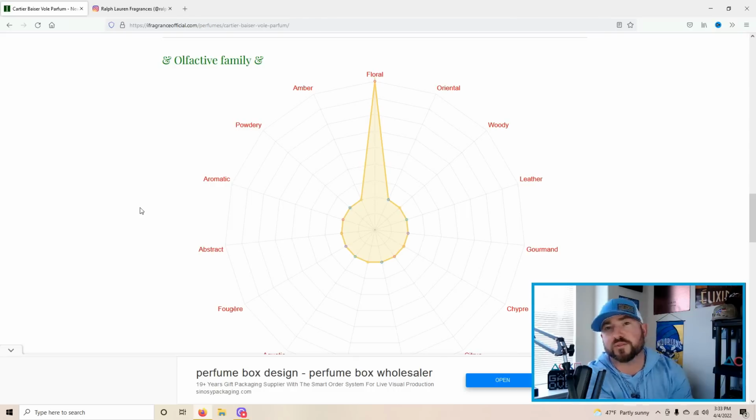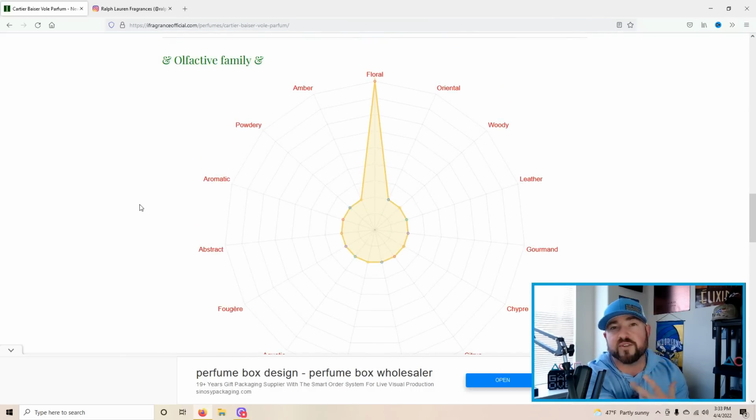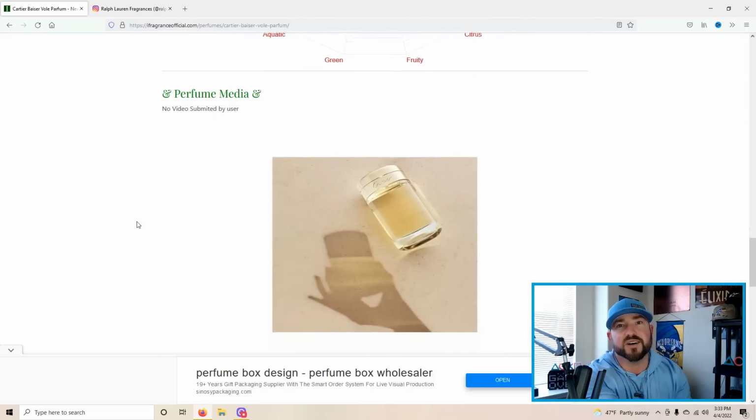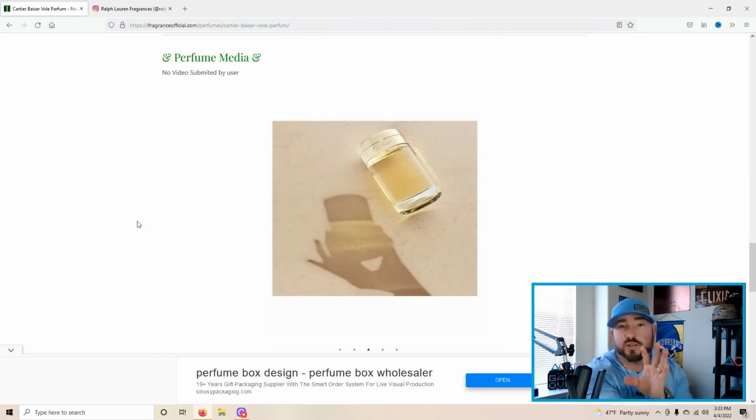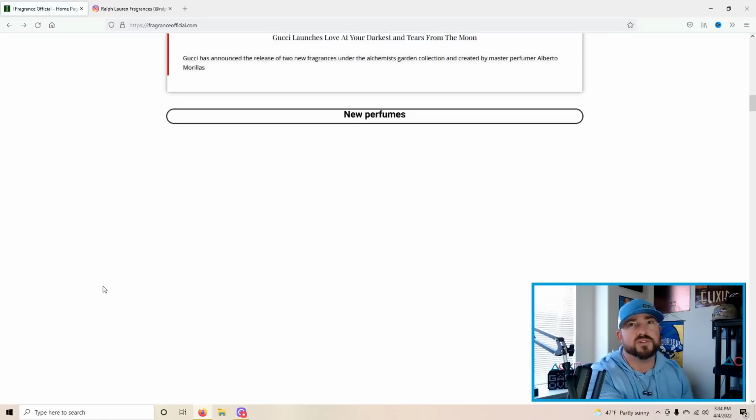Powdery white florals. A lot of lily. Tonka bean's going to offer some powdery sweetness. Heliotrope's going to offer some powdery floral tones. This is going to be a very, very girly fragrance. Yeah, straight up floral. So, there you go, ladies. There's one that could potentially be exciting for you. I don't know if this would interest my wife in any way, shape, or form. I'll share the information with her and see what she thinks.